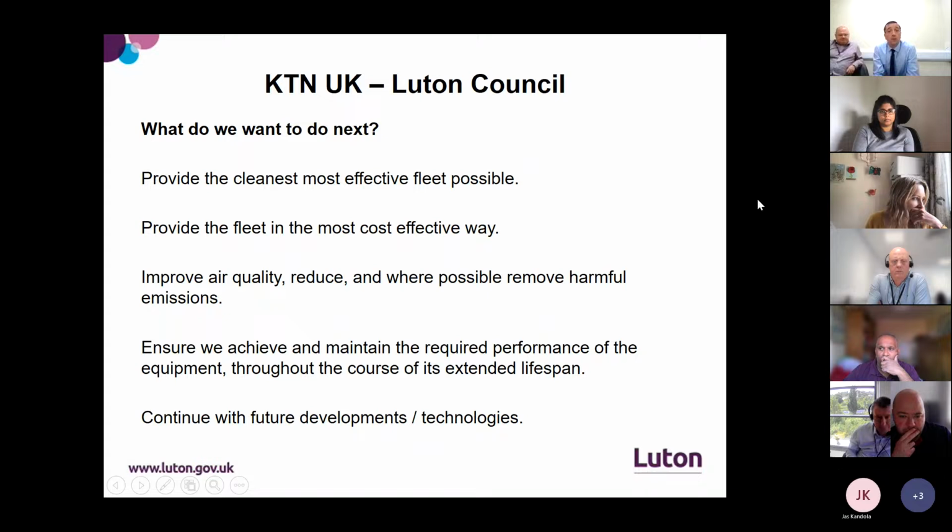We need to ensure that we achieve and maintain the required performance of the equipment throughout the course of its extended lifespan. It's no good for us to have a conversion or a solution put in place that's going to replace an item which we would expect to stay on fleet for 4 or 5 years and only get 2 years of usage out of it. That wouldn't prove economical, and it would just increase issues for services this end.